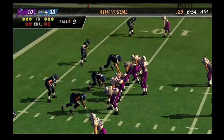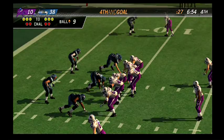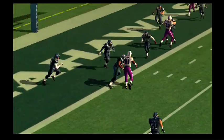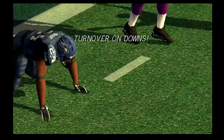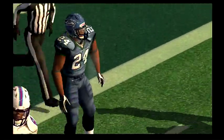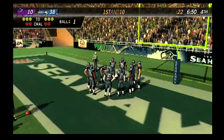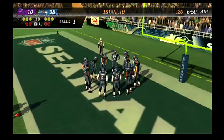I don't think they have a choice. They have to go for it. Under pressure. Goes to the end zone. Deion Grant belts him hard at the 1-yard line. They failed to put points on the board, and those are points you just can't leave on the field in the fourth quarter.